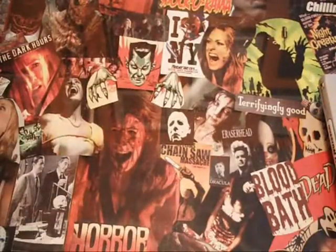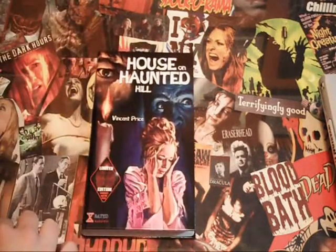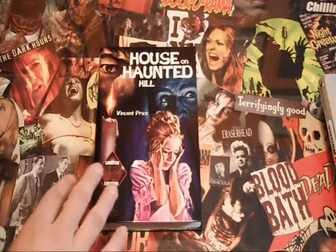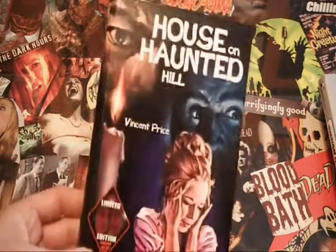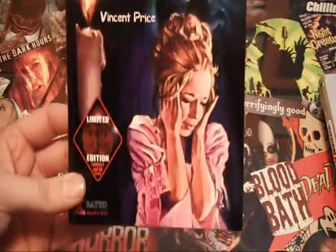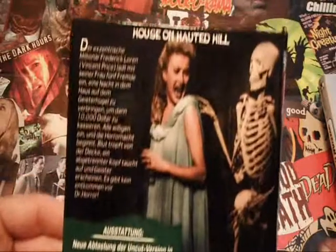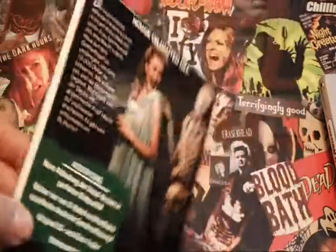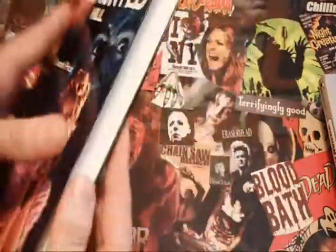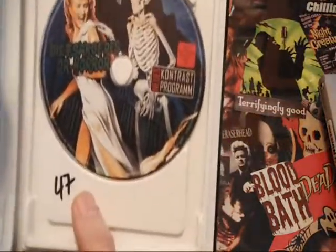Speaking of amazing artwork, this is one I wanted for a while. Bit of an older release. House on Haunted Hill, one of my favorite horror films ever, period. One of my favorite Vincent Price films. This is limited to just 99 by X-Rated Cult. Just gorgeous front cover there with Vincent Price there on the side. The candle, just unbelievable. There's the spine. And I love the back as well. Price in the corner there, and you see the lovely, I forget her name. She was also in Spider Baby. So I love the back just as much as the front. So fantastic release that I've wanted for quite some time. Numbered in marker on the inside. This is number 47.